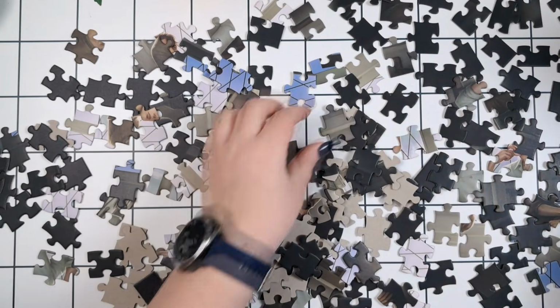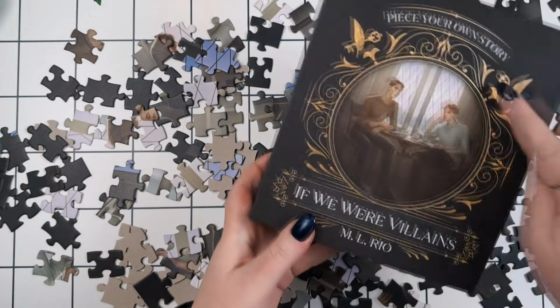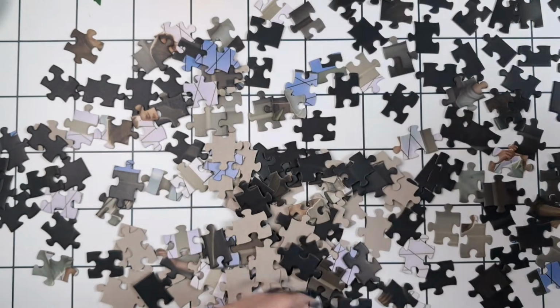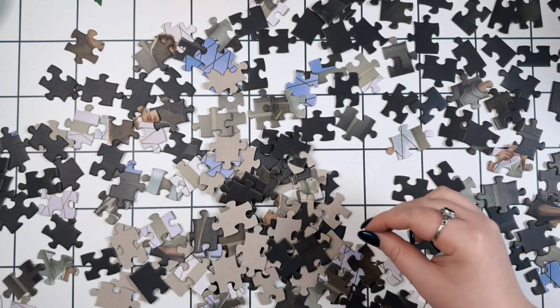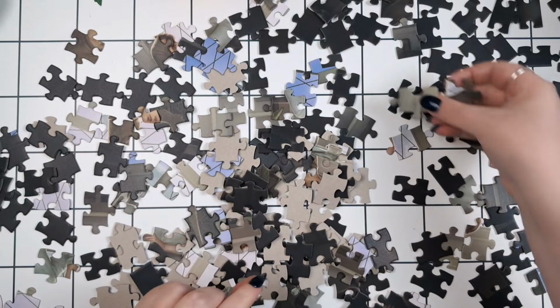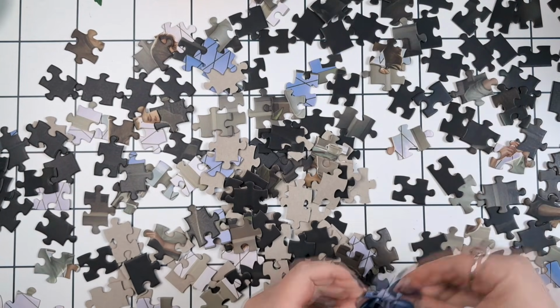Okay, there is a lot of black. And I kind of hoped this design would be part of the puzzle, but it is not. It will probably be this, which is I feel like keeping the small amount of light pieces we have on one side and all the blacks somewhere here.